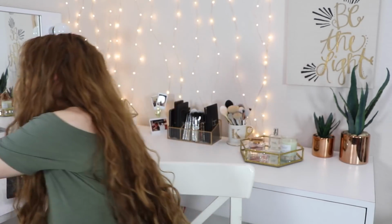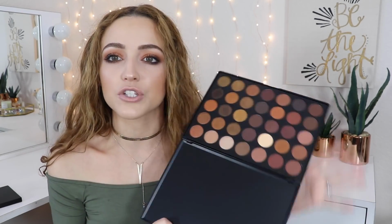I'm actually wearing all of these shades on my eyes right now except this one, but I also have this palette on my eyes today. This is the Morphe 35R. I was just testing it out for the first time today because it was just recently sent to me.